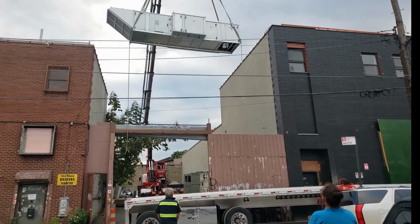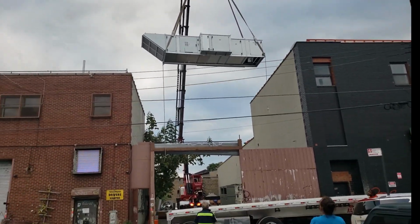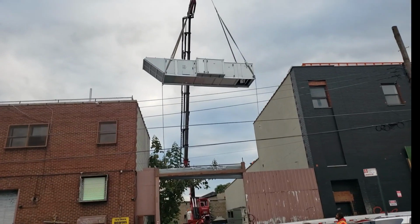Got a ladder load in Long Island City to pick up. Stay tuned for that one. All right, stay tuned for that one.